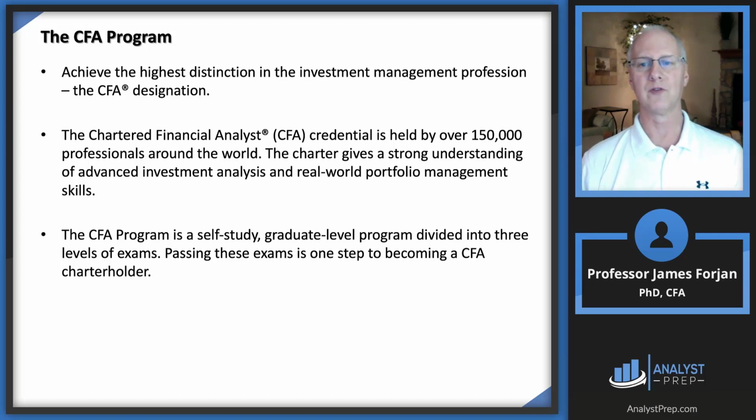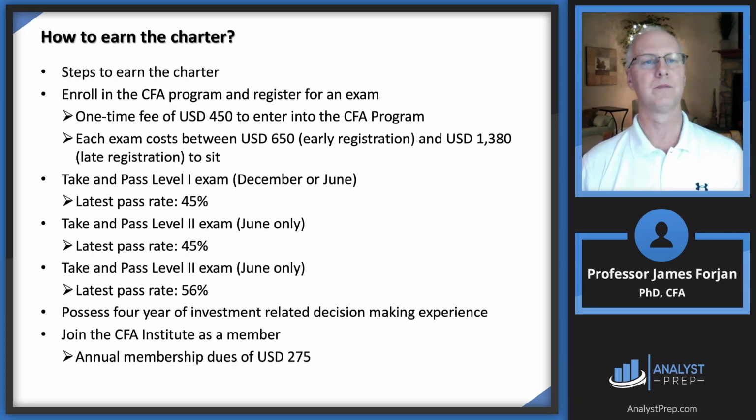The charter gives a strong understanding. There's no doubt about that. In order to pass these three exams, you have to have a strong understanding, advanced investment analysis, and portfolio management. The CFA program is a self-study graduate level program, and it's divided into a Level I, a Level II, and a Level III exam. And passing these exams is just one step to holding the CFA designation.